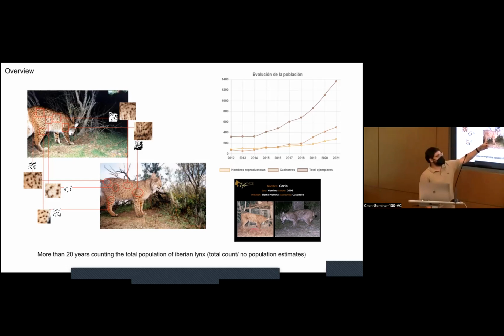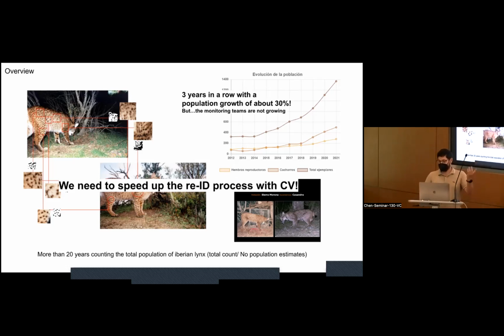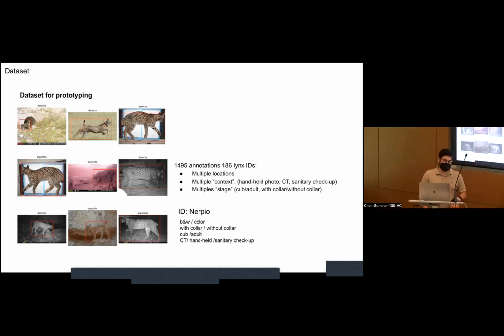The Iberian lynx has a coat pattern that makes it possible to identify each individual. So I am going to try to do this with computer vision.